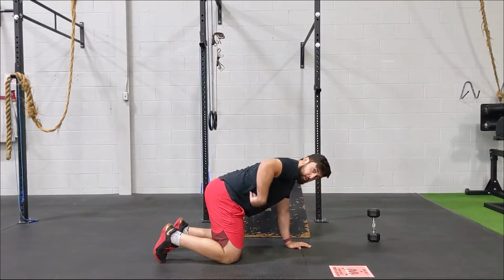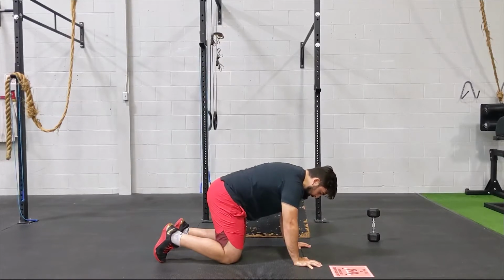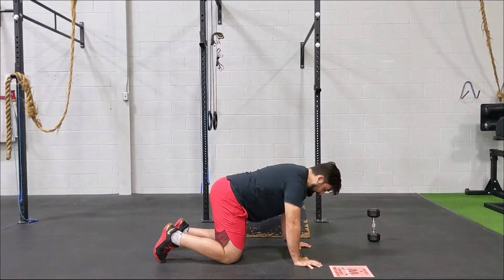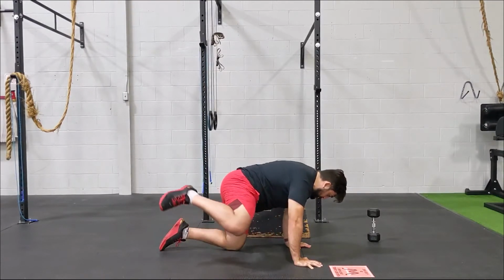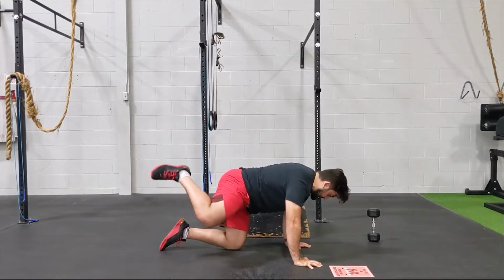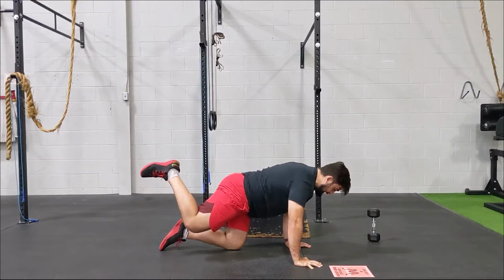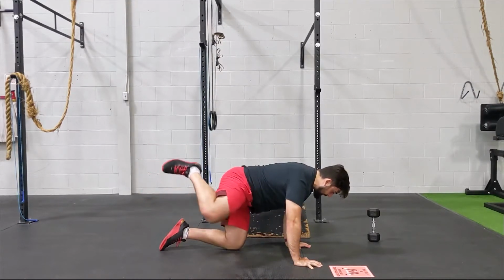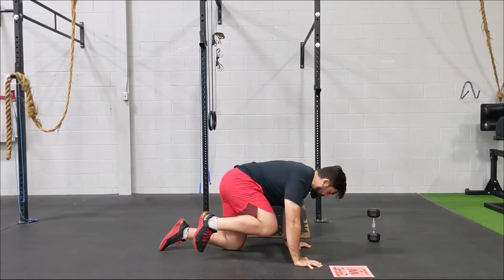Make sure we're keeping everything nice and straight, and we're not twisting or flexing in our trunk or back. We're going to try and keep that nice and straight. So we're going to lift that knee up. We're going to draw a big circle all the way around. Notice when I come back here, I'm not going to arch my back. I'm going to keep it tight and just focus on moving that hip joint as I keep that back nice and controlled as best as I can.